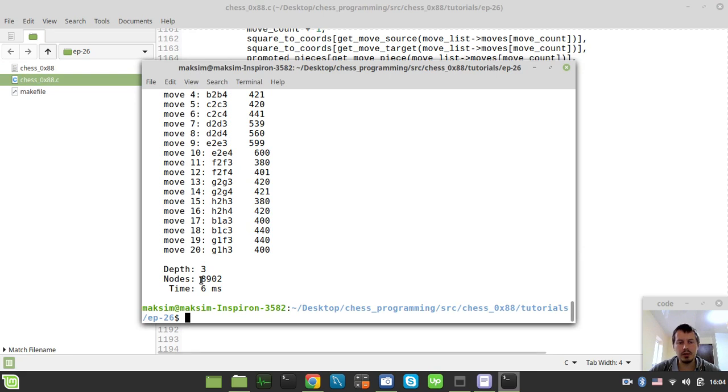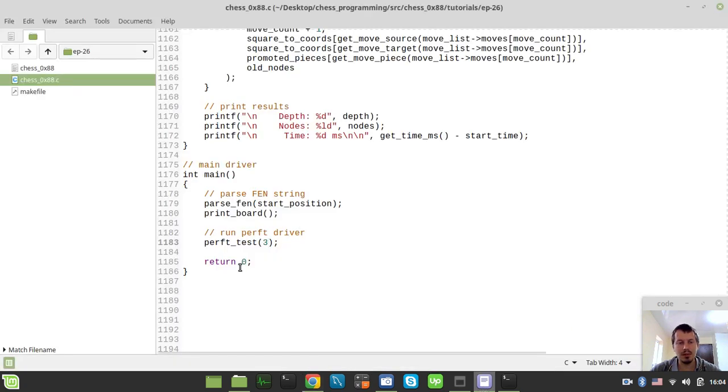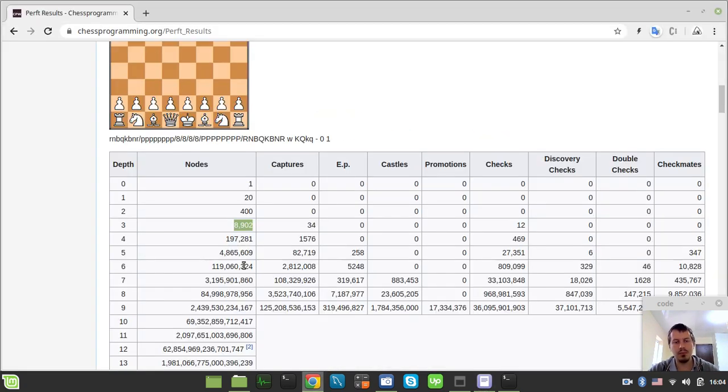And you see, the number is correct, and it's already taking some time in order to do this sort of a job. And by the way, there was a time when I remembered these values by heart, believe it or not, so I didn't even need to check this URL to realize whether my results are correct or not. So at depth number 4, this 197,281 should have appeared. So let's go to the depth number 4.